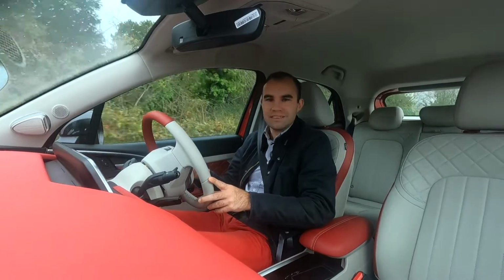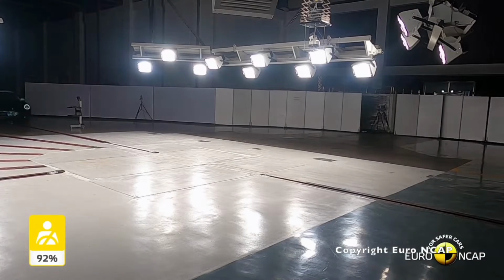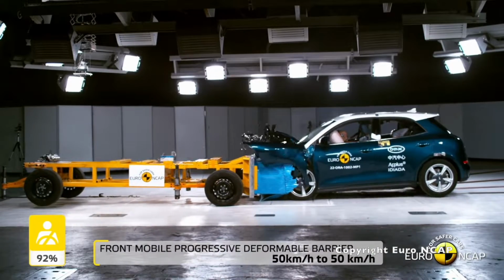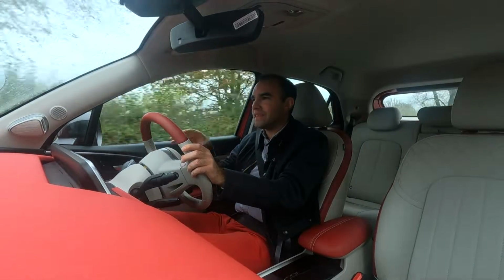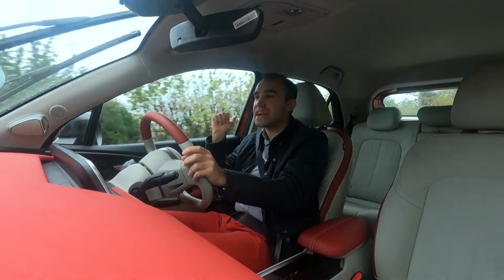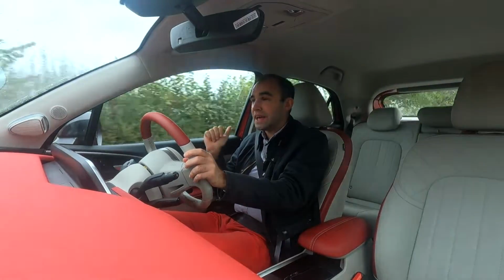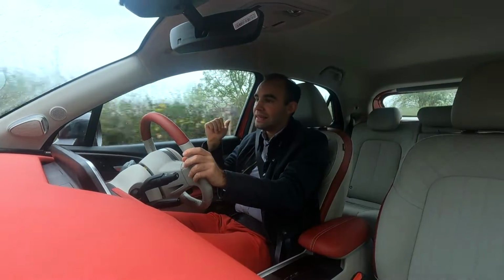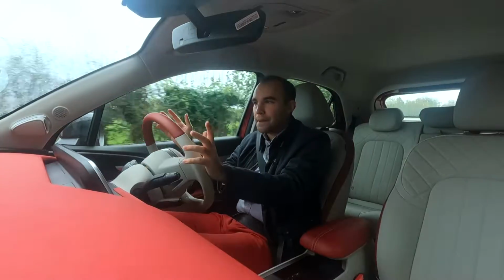Just a quick rundown. This car gets a 5-star safety rating, and that's because of its very advanced safety systems. Just to give you a little taster of what's on offer, there's adaptive cruise control, there's lane keep assist, there's rear cross traffic alert with a brake. That's important because a lot of cars do have rear cross traffic alert, but they don't actually brake the car if it spots something in your blind spot. But this will. You get blind spot monitoring.